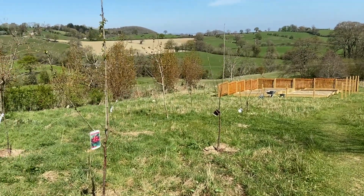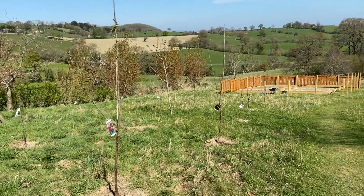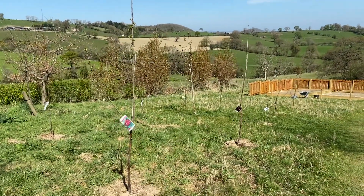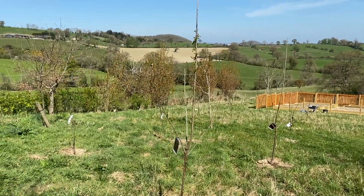During the course of the coronavirus, a lot of businesses have been affected, and that has included our local garden centre, which had a lot of bare root fruit trees whose stocks have just been piling up. So they've had special offers to try and get rid of stock. We took advantage of that to plant our own orchard.